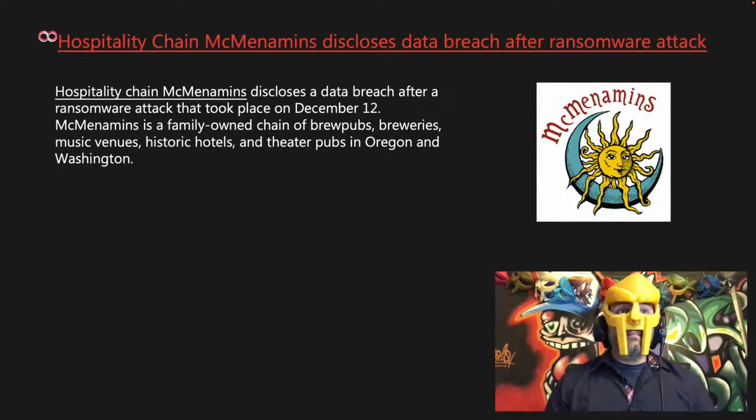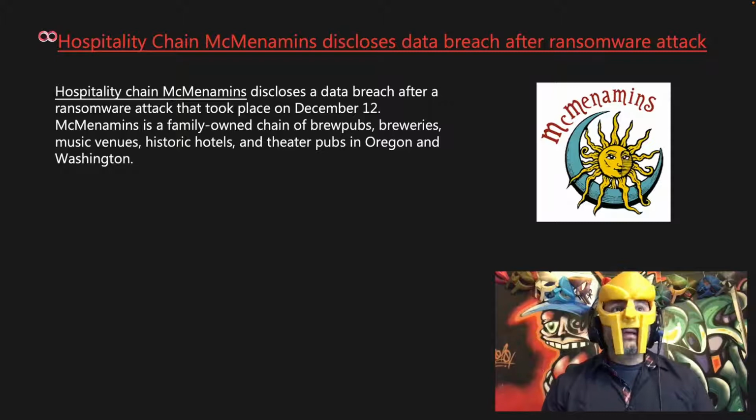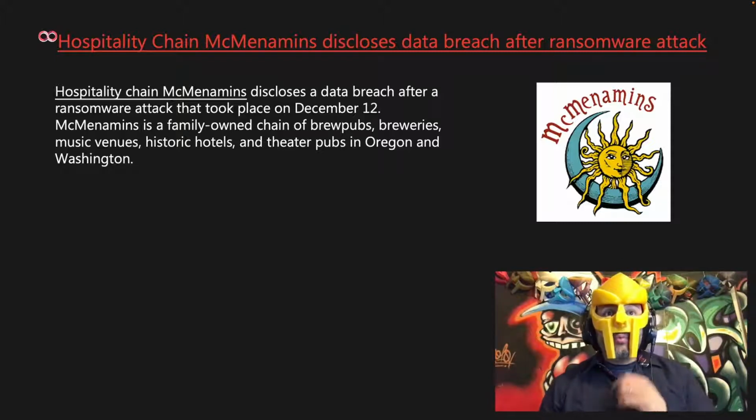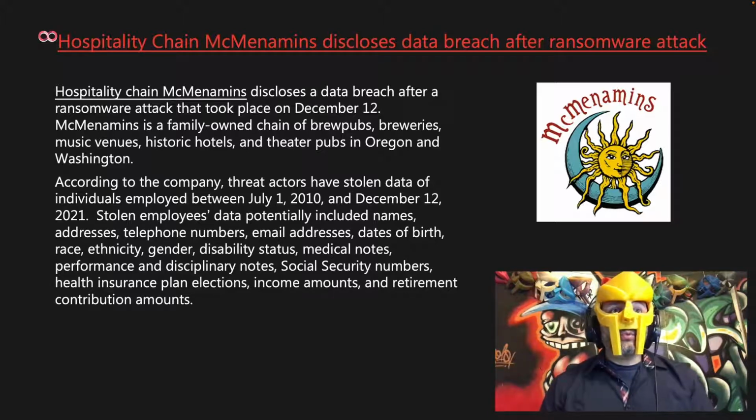Hospitality chain McMenamins disclosed a data breach after a ransomware attack that took place on December 12th. McMenamins is a family-owned chain of brew pubs, breweries, music venues, historic hotels, and theater pubs in Oregon and Washington. According to the company, threat actors have stolen data of individuals employed between July 1st, 2010 and December 12th, 2021.